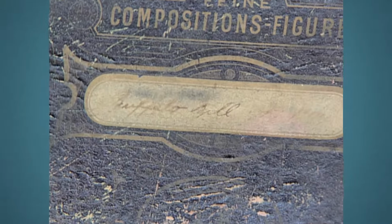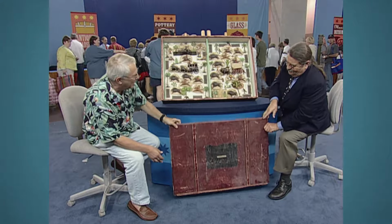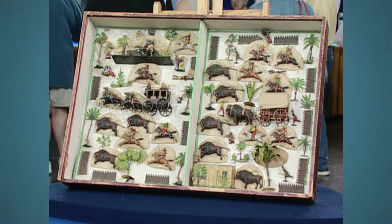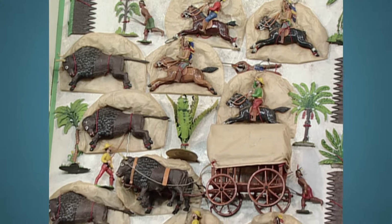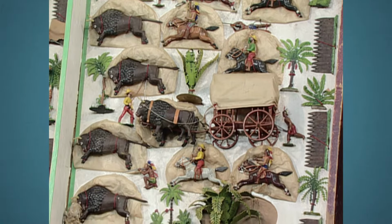What's in this box here that says Buffalo Bill? I guess it was the Buffalo Bill Wild West Cowboy Show. I bought it at an auction locally here about 21 years ago. My wife was away for the weekend, and I went to the auction. I'd never been to one before in my life. I ended up with this. Your wife wasn't with you, so you could go wild. If she'd have been with me, I wouldn't have gone.